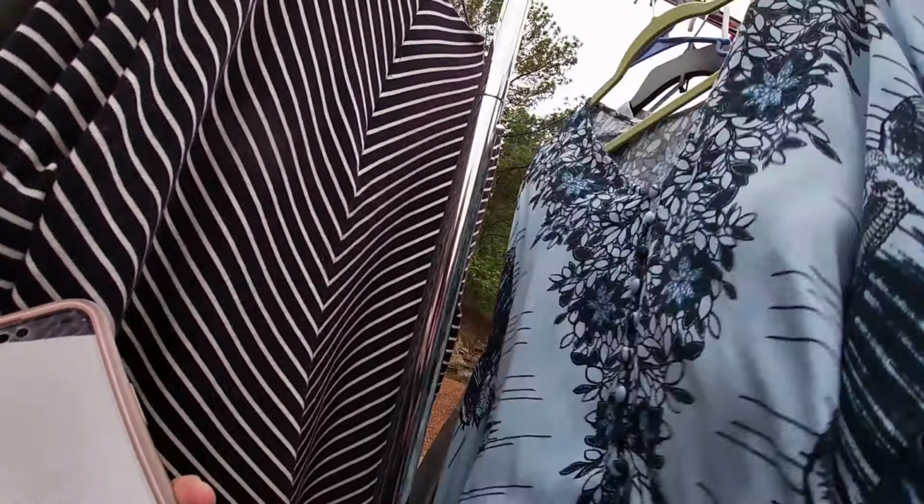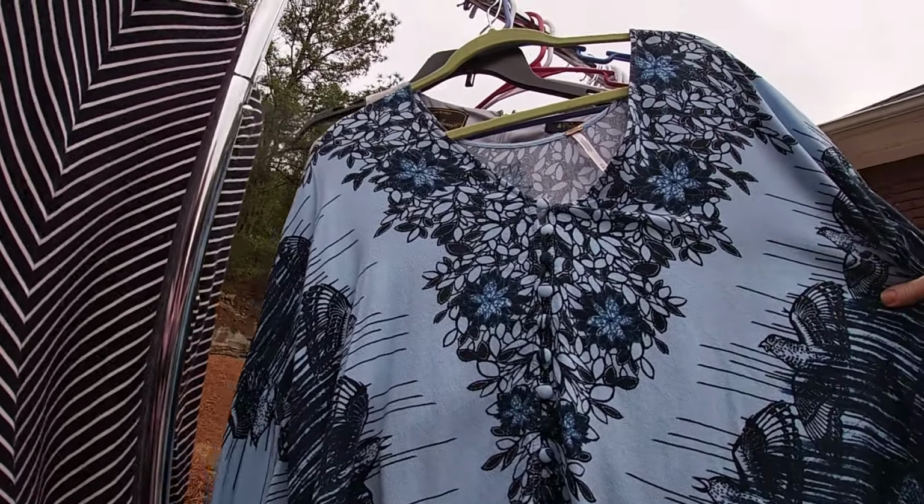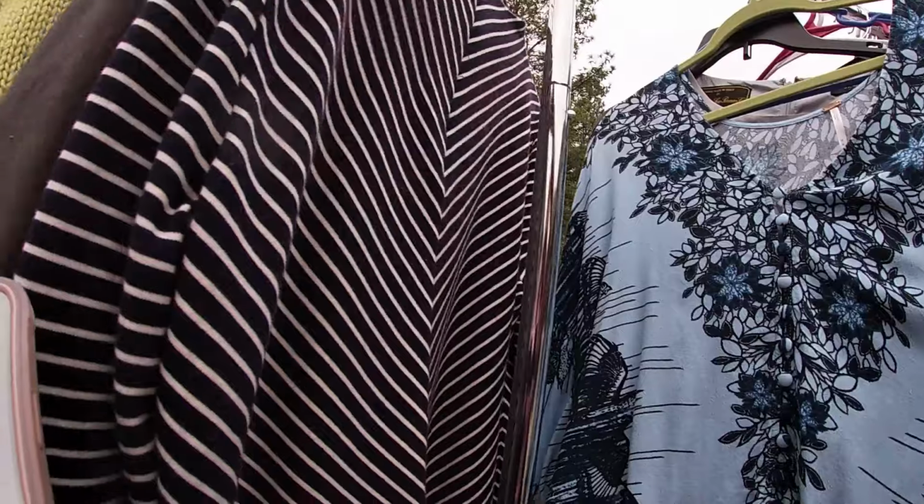Yeah, it's nice, but I mean, you know what I'm saying. It's going to be a little warm. Yeah. It's really nice, though. This dress is nice.